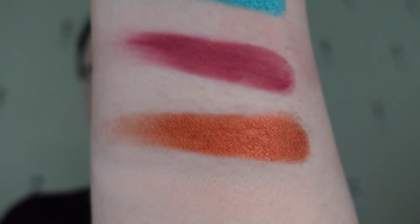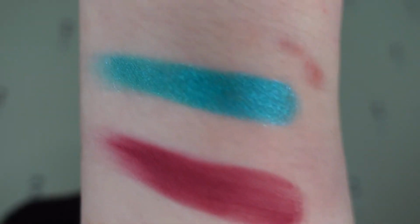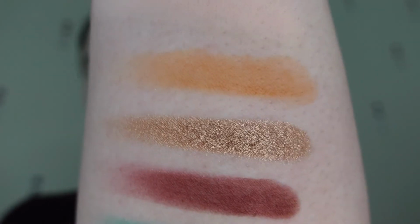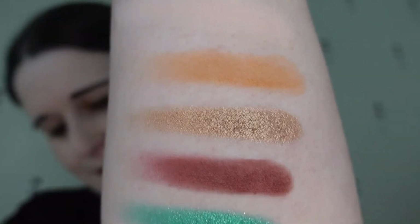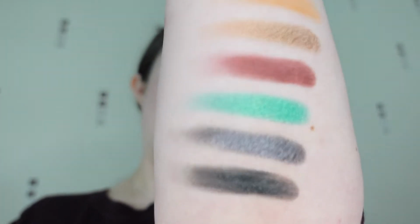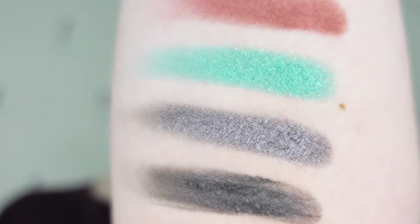But that Lantern shade is gorgeous as well. And that blue Tigress shade. So yeah, and that gold was just like one swipe. Which one was that? That was Temple of Heaven. And that Jade Dragon and even Lunar. They're just amazing.